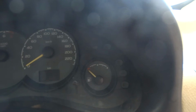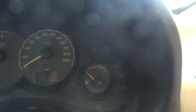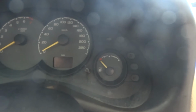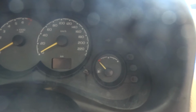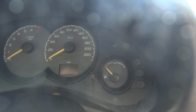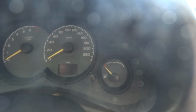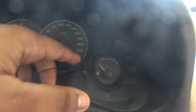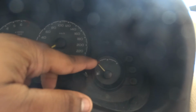Now what you see on the left side is called the temperature meter. When the car gets heated up, it is going to show the temperature the car is running at, in Fahrenheit. This is Fahrenheit. This is a temperature icon. What you see on the right side is the fuel meter of the car.